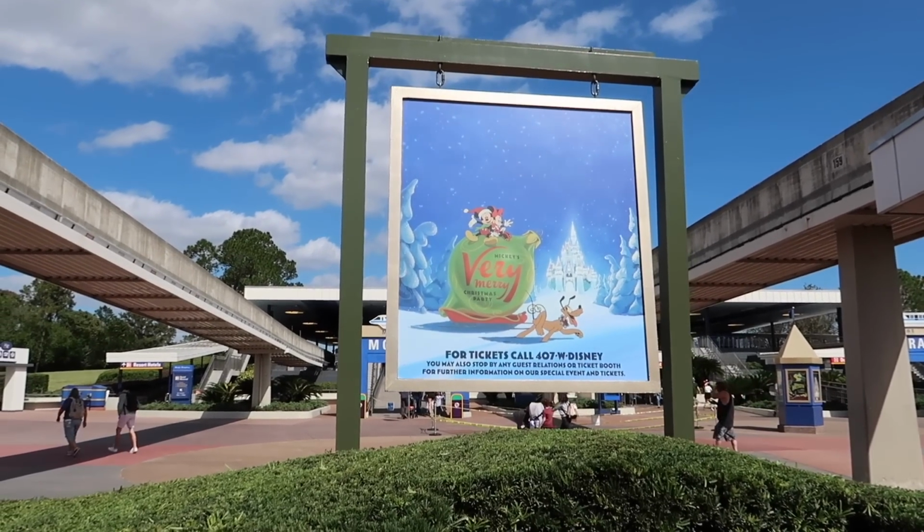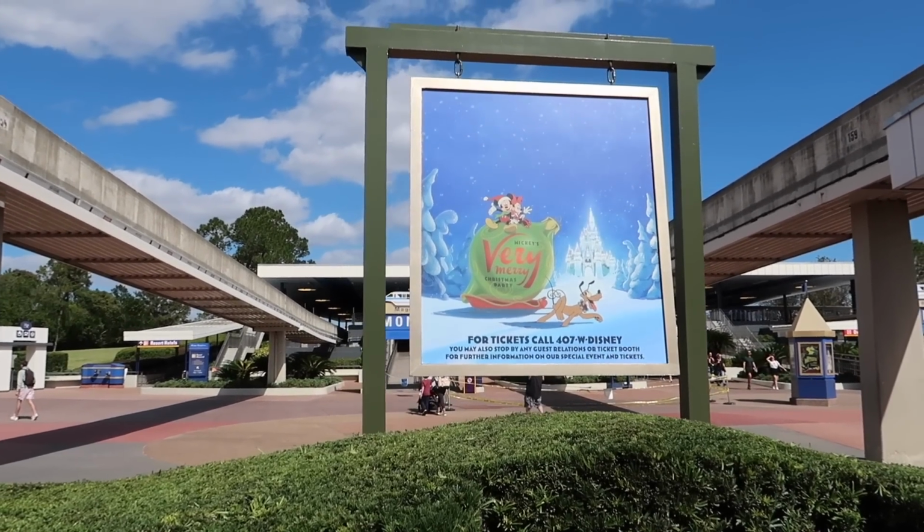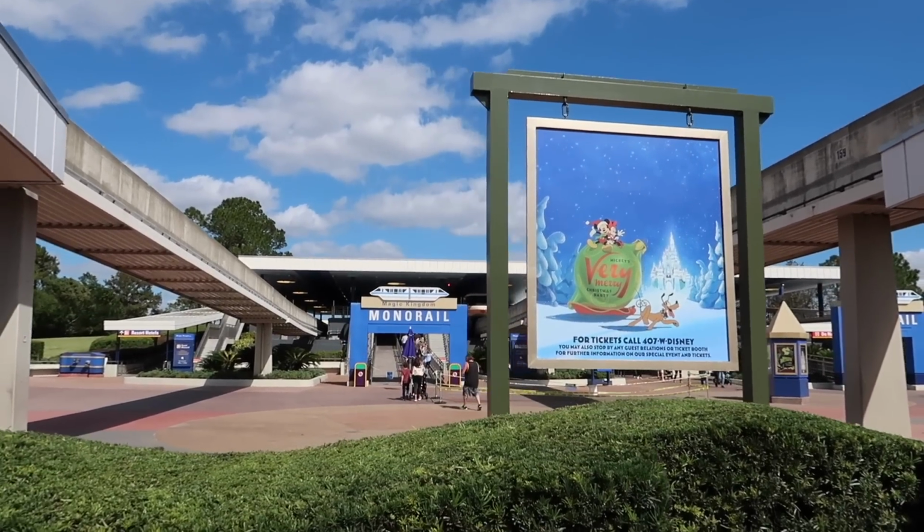Check this out. The signage for Mickey's Very Merry Christmas Party is up, and honestly, it starts really, really soon. That's exciting. Let's catch the monorail.